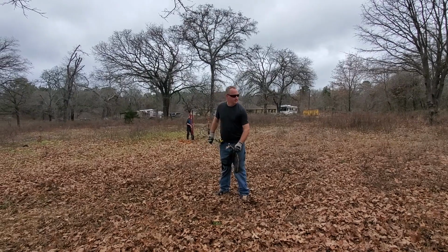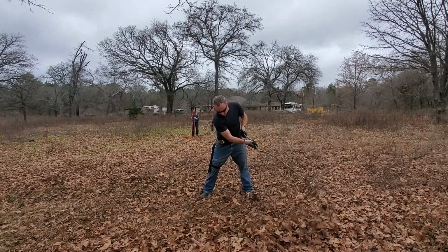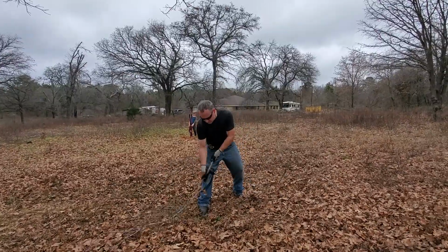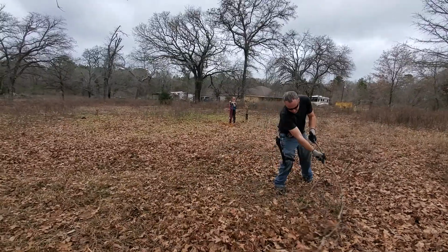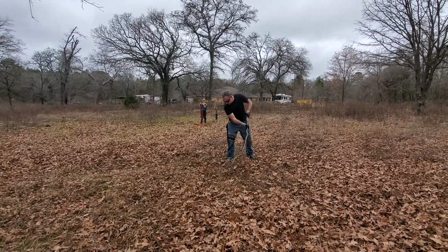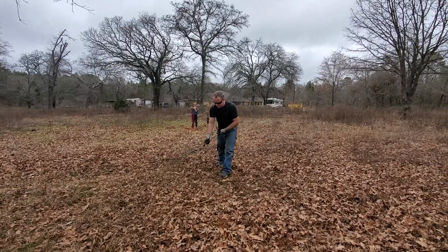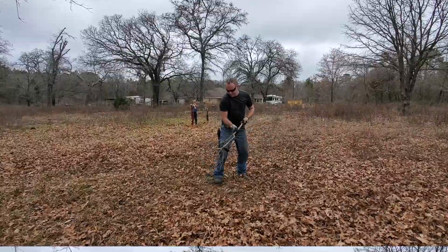So if you don't have a rake, make a rake. You're kicking it really old school now. Hey, it's working. So he is clearing the ground coverage so that we can lay down hardware cloth. I'll explain that in a minute.